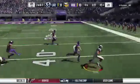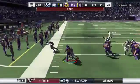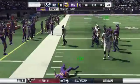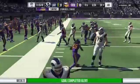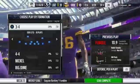Now they'll run it on the toss. And I think the ball's out, and the Vikings pick up the football. And his guys are going to take over at the 34-yard line. A fumble lost last week, now a fumble lost this week.